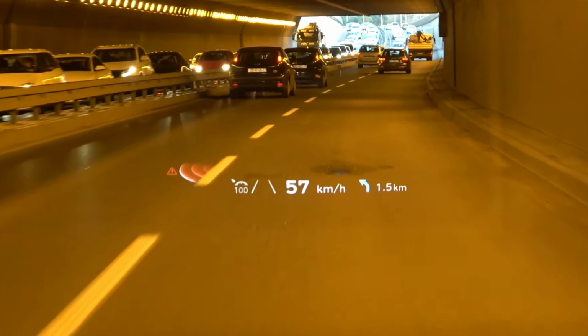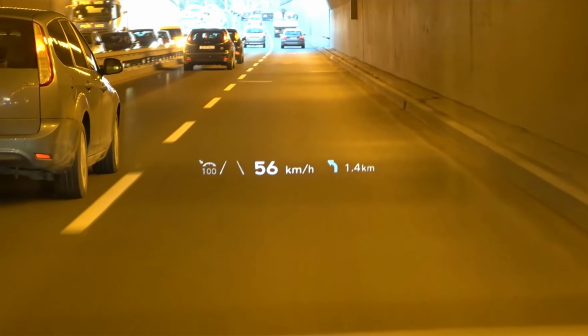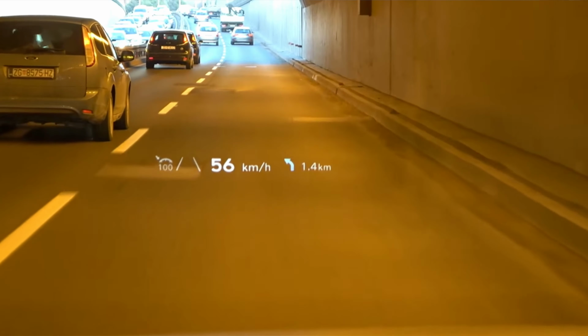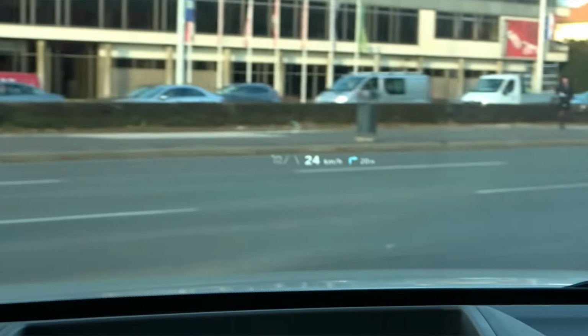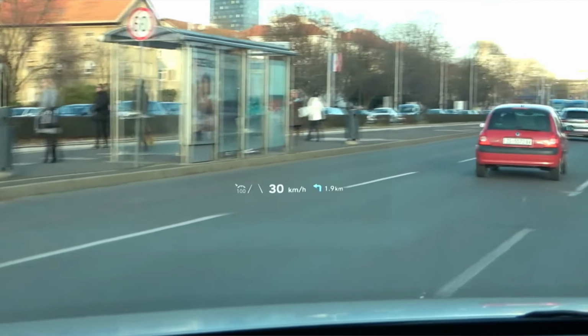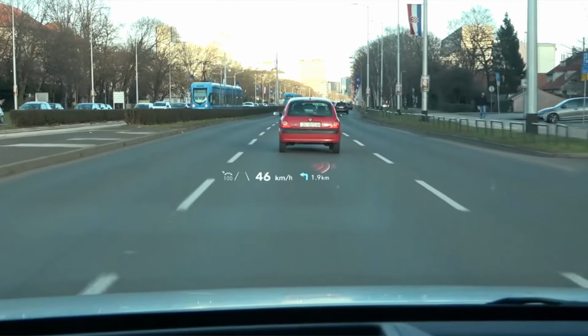I've seen heads-up displays before. So the navigation stuff, it tells you what the street turn is and how far away it is. Great. Wonderful. Well, a very clever innovation.